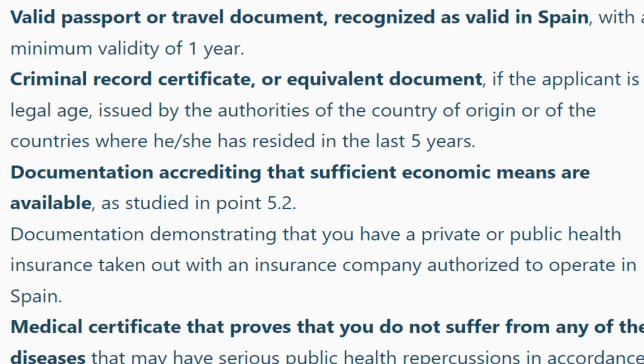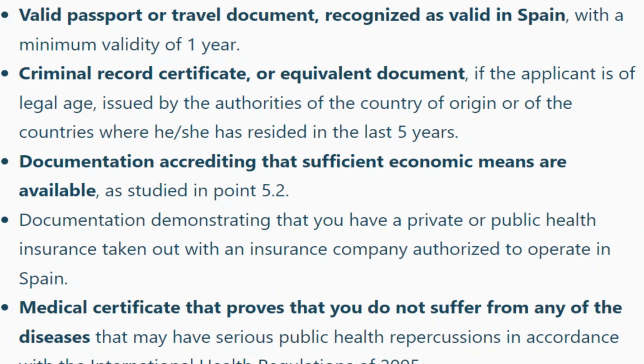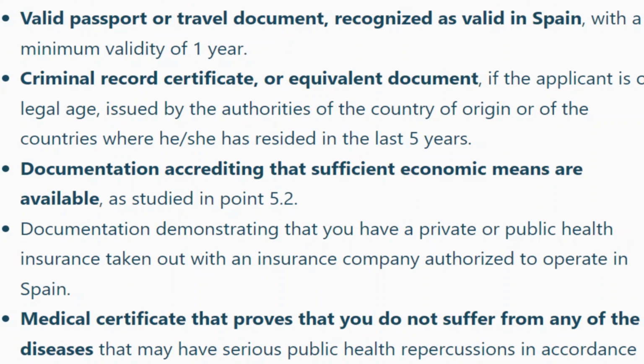Another document that you would need to submit is proof that you have the appropriate health coverage for the period of that year. You must have previously arranged or paid for health cover from a private health insurance firm which is authorized to practice in Spain. The last document is a medical certificate which proves that you do not suffer from any disease which is considered a public health disease. You can check the International Health Regulations of 2005 to get the list of these diseases which represent significant public health risk.